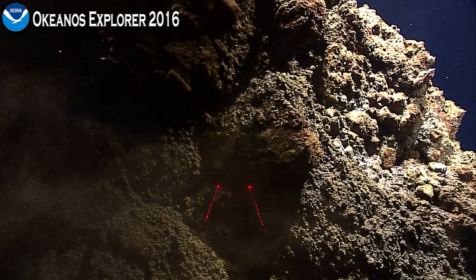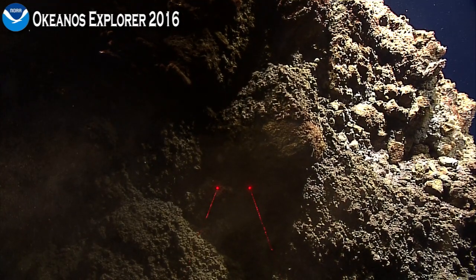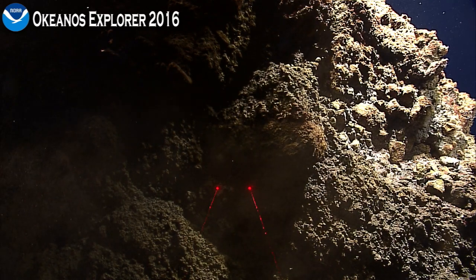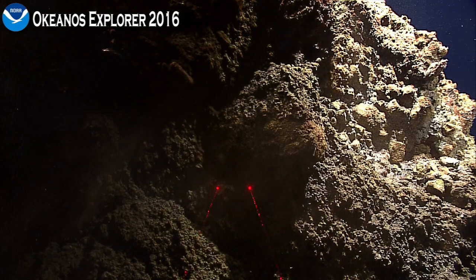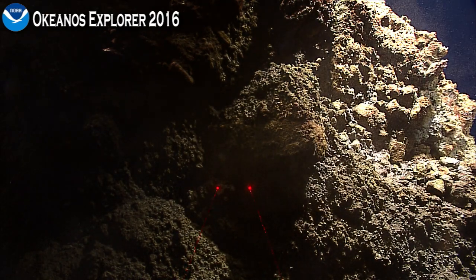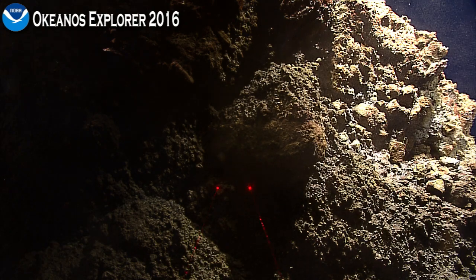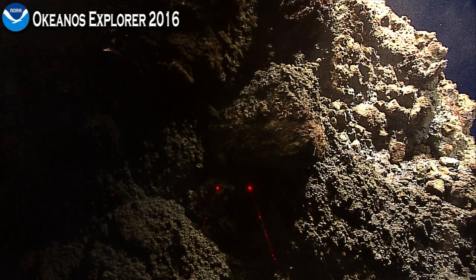Oh, and now we have a cloud of dust covering the critter. The red glowing stripes you see are from our laser beams that give us a scale, and the distance between the dots is 10 centimeters. That's what we use to measure critters and other features on the seafloor when we're closer. It's under the rock a little bit. But we had good light before.